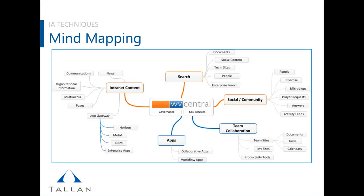So the first tool or technique, I would say, to IA is mind mapping. This is where you visualize the information space in your organization. It's not a controlled process, but a more free-flowing process where people map what comes to their mind first on a piece of paper and then connect the dots together to create a map of their organization, a map of how they use information in their organization.